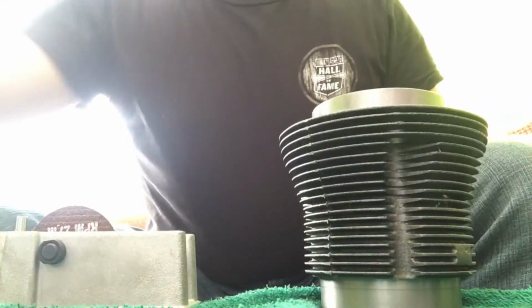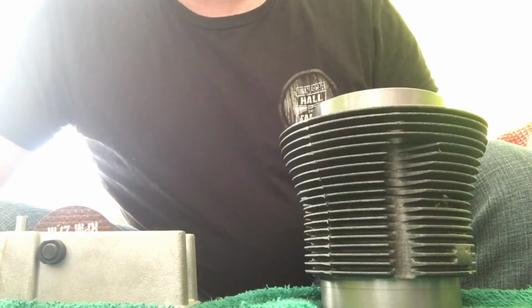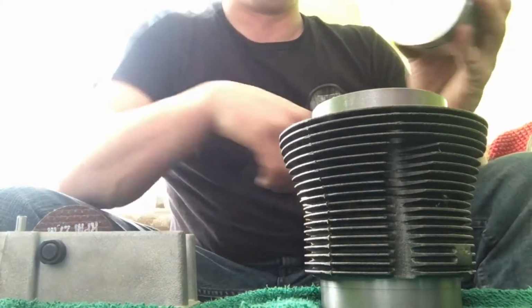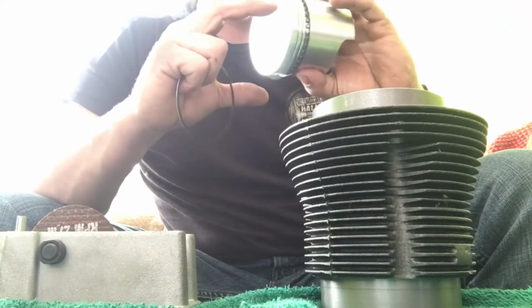24 thou. Yay. I'm not checking my oil rings at the bottom of the cylinder. If they're good at the top, they got a ton of room to expand out when they get to the bottom, hopefully.